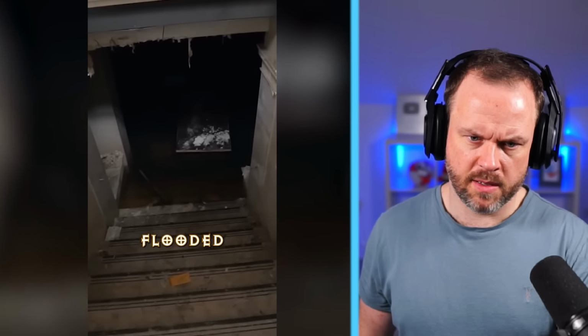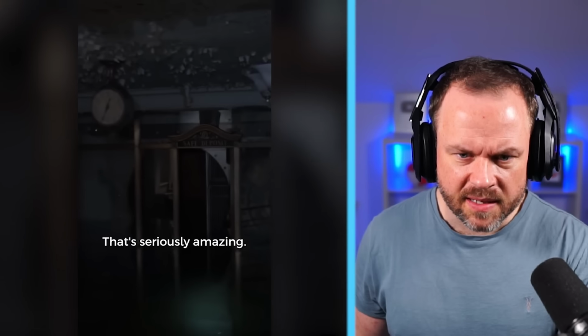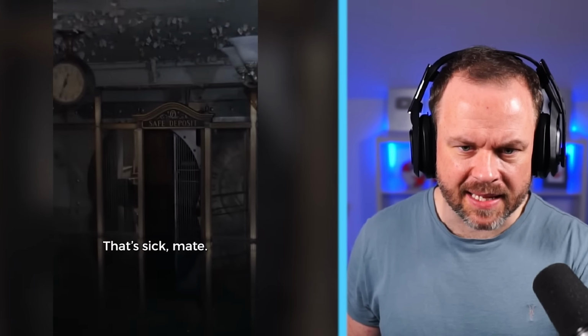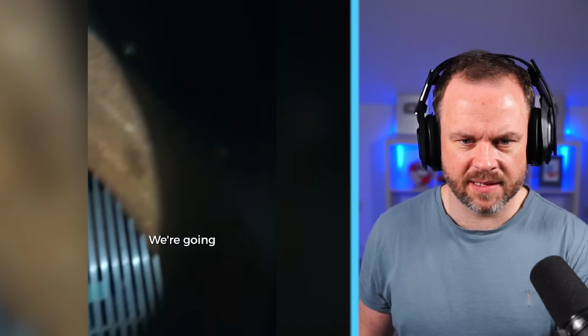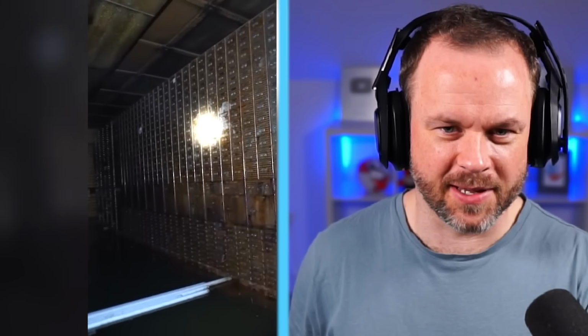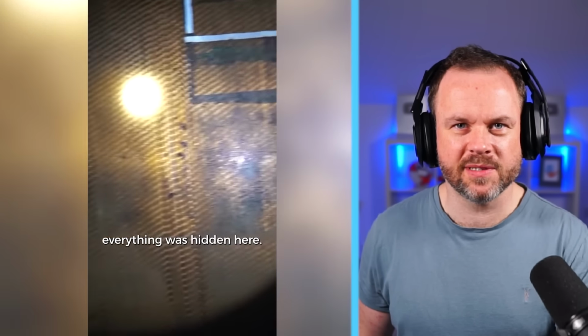Where are we? In a building. It's flooded downstairs. What is this? Safe. Oh, it's in a bank. Abandoned bank. Wow, look at that vault. Oh, I thought it was gold for a minute. I was like, what? They're gold bricks. I'm really interested if there's anything left in any of those safety deposit boxes.